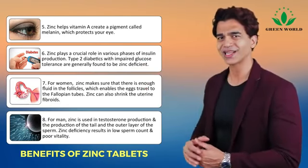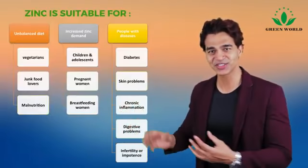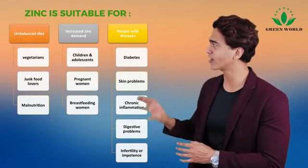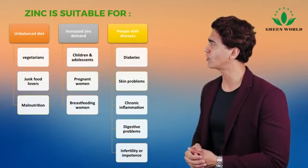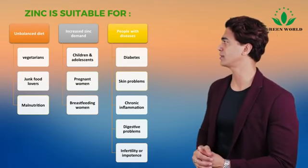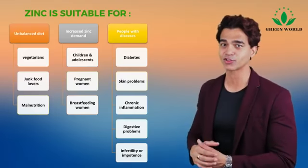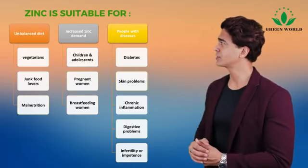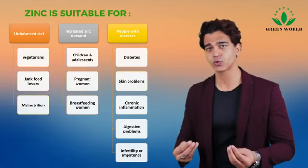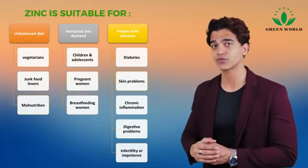Let's have a look at who all can benefit. In fact, every single person can benefit from this. So we have just categorized it. It is suitable in case of an unbalanced diet. Number one, vegetarians, then junk food lovers, which is like an epidemic of our society these days. Malnutrition, in case there is not sufficient food available, in that case also zinc can suffice at least for the deficiency of zinc.